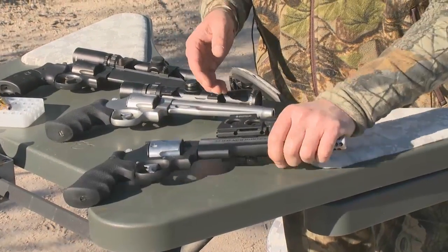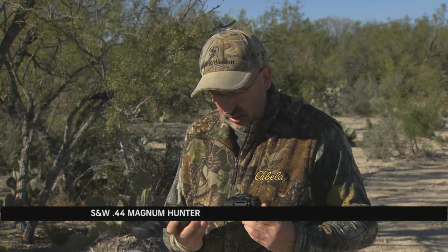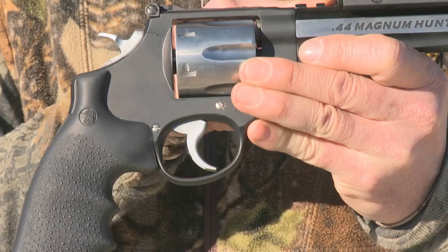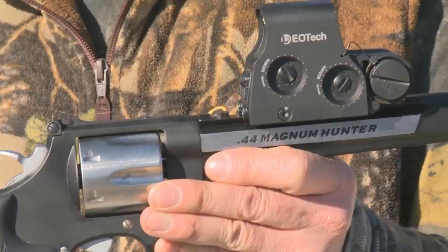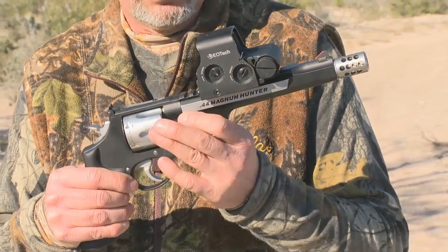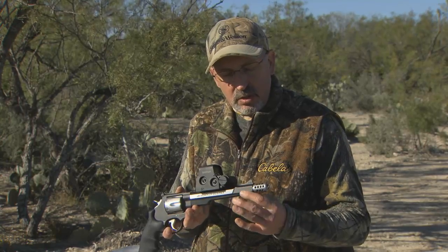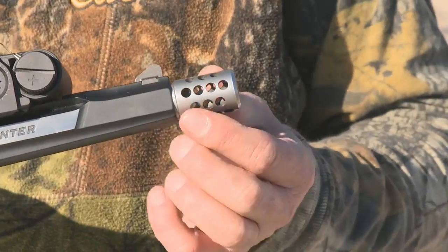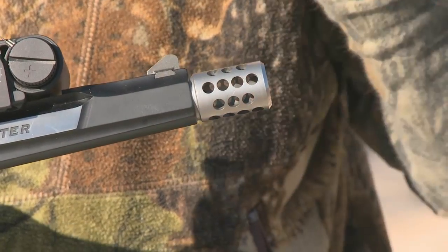And this one here is probably one of our most recent introductions. This is the 44 Magnum Hunter. This one's become very popular very quick. It has built-in Picatinny style rails. We do that so it's pretty universal as far as the optic mount. One of the neat features about this, again, you've got a 6.5-inch barrel, but you've got the added full compensator on here, and this is a 360-degree compensator. This really tames the recoil on this gun.